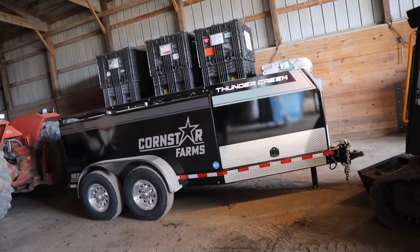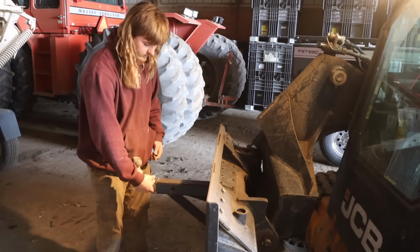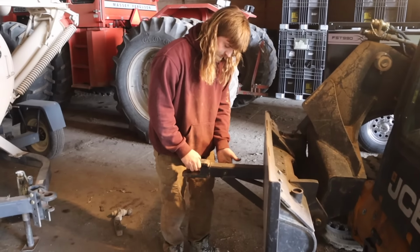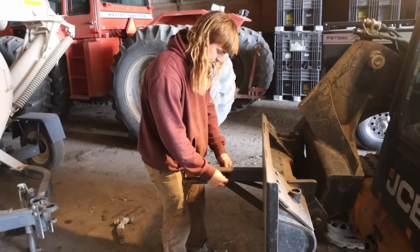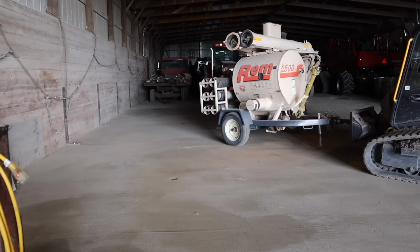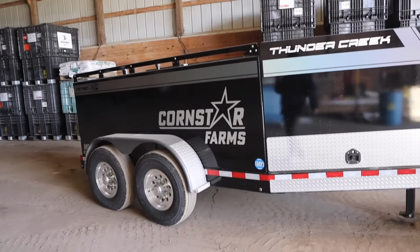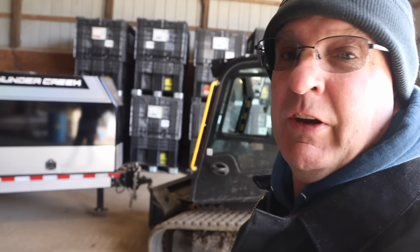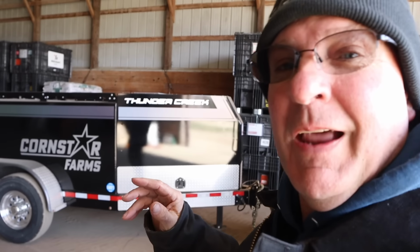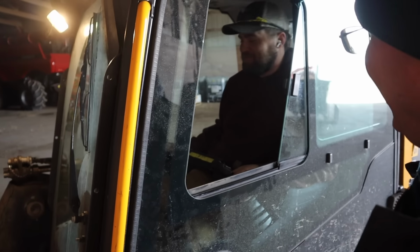That's one trailer. It's sure nice bringing fuel out. Thunder Creek. This is our fuel trailer, 990 gallons of diesel fuel and 110 gallons of DEF. How's that look, Zach? Okay, looks good to me.